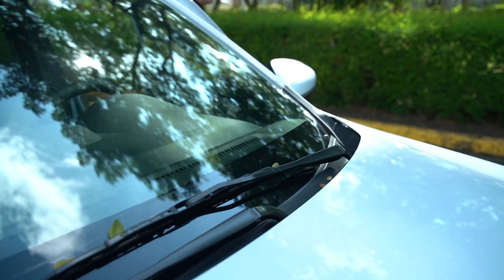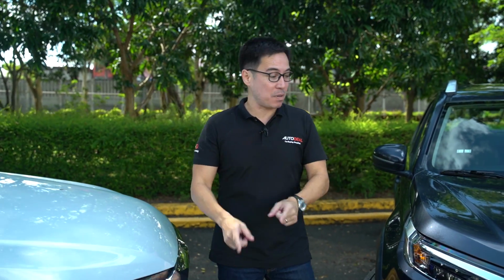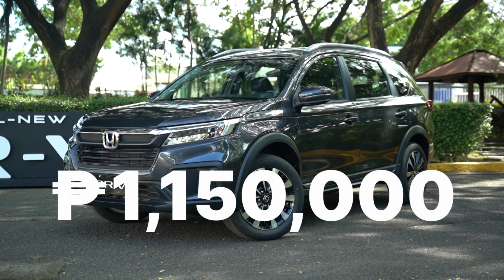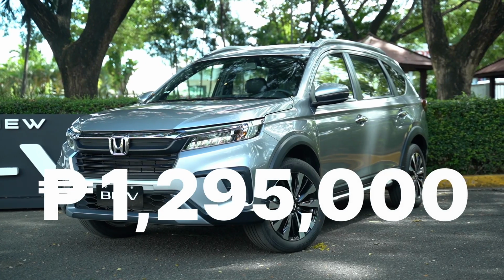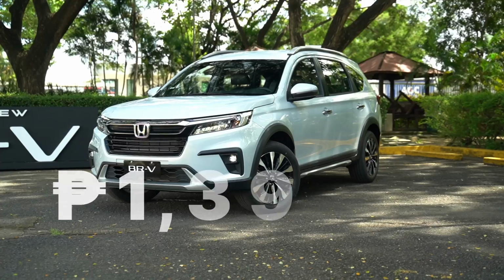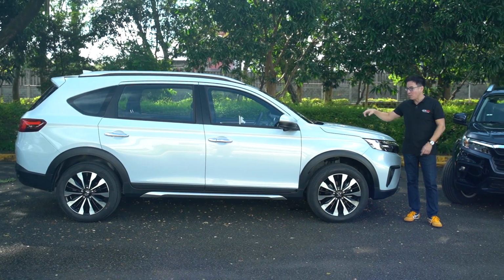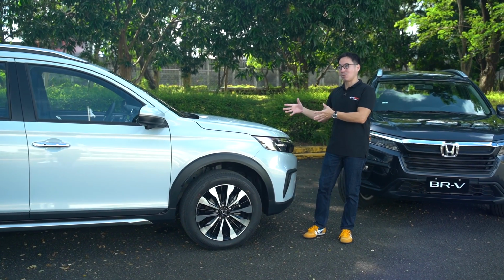The 2022 BRV starts at just 1,090,000 Philippine pesos, but that's for the base model, the manual transmission. This CVT comes in at 1,150,000 Philippine pesos. The V comes in at 1,295,000 Philippine pesos. That's for that guy. This VX, however, comes in at 1,390,000 Philippine pesos. And then you got to add another 20,000 Philippine pesos if you want the pearl white option, which I got to tell you, looks pretty darn good, and I might actually spring for it.